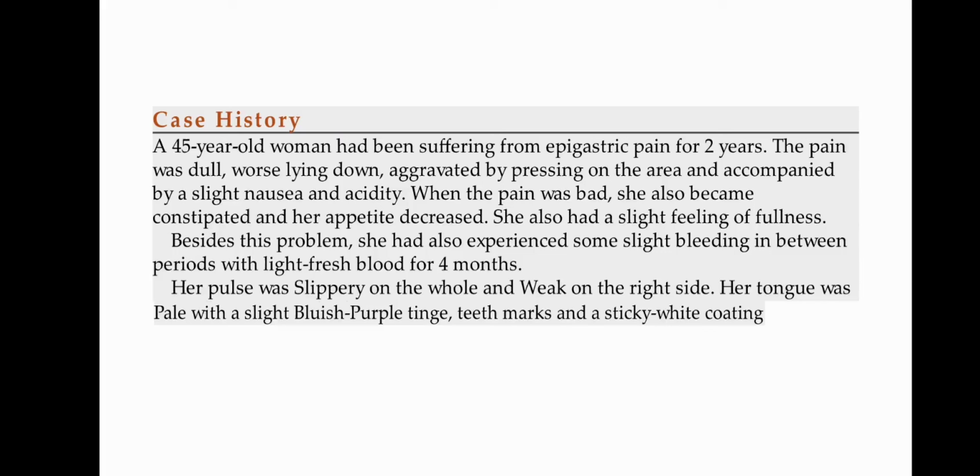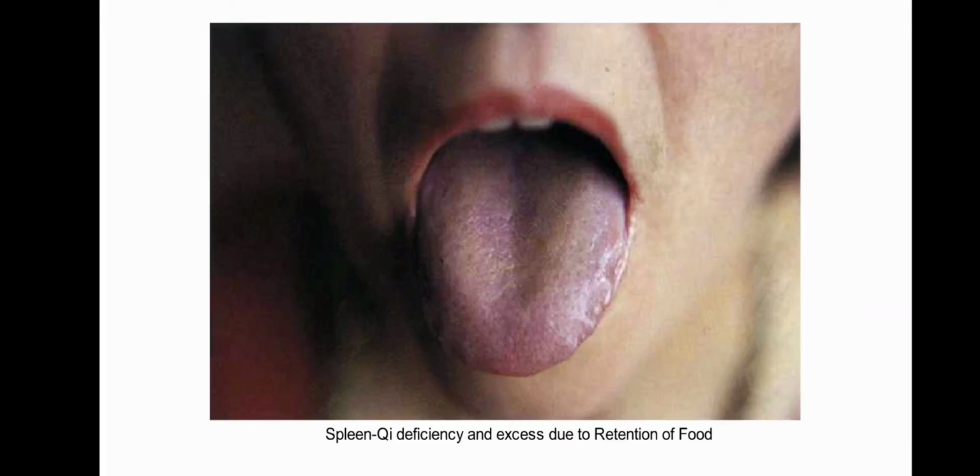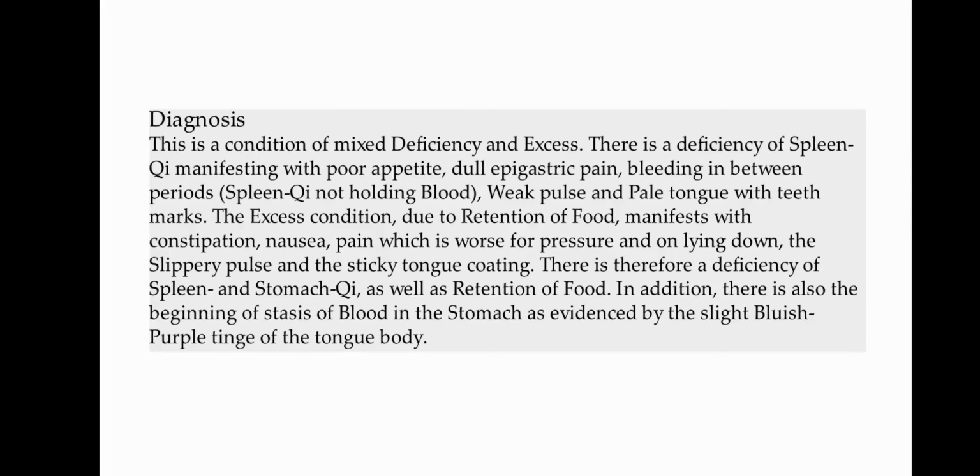Her pulse was slippery on the whole and weak on the right side. Her tongue was pale with a slight bluish purple tinge, teeth marks, and a sticky white coating. Here we can see a person's tongue with spleen qi deficiency and excess due to retention of food. Her condition is a mix of deficiency and excess.